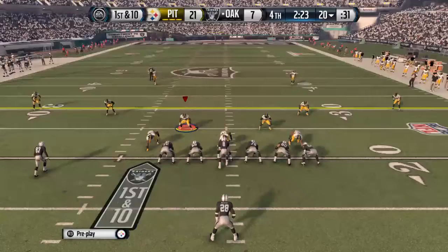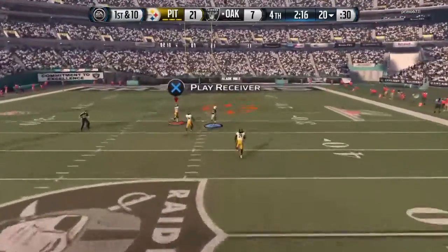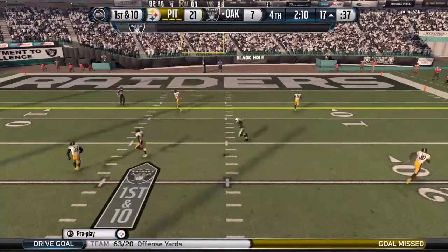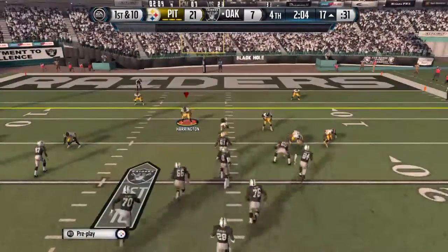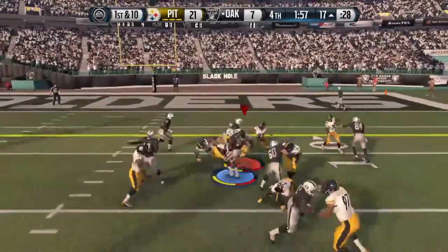Murray's in the backfield, single back set. First down at the 20. Stands in the pocket. Hauls it in. What a goal and what a catch. They hurry to the line of scrimmage. Murray's going to secure the handoff.